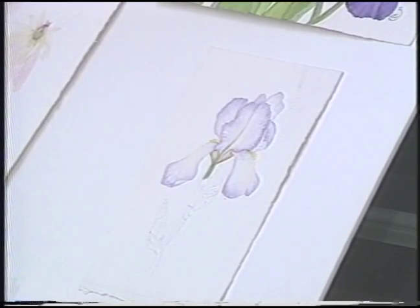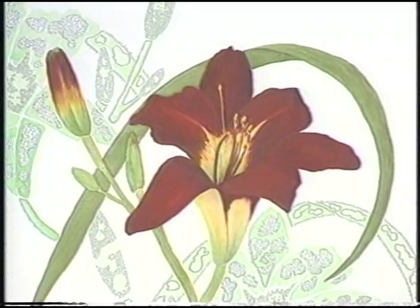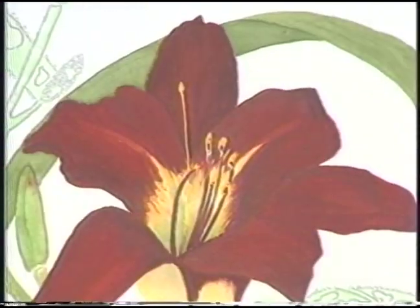So first you make a very loose sketch. Right, before the flowers all die. Yes. But my fridge is usually full. I've got peonies in there right now, waiting to be painted.